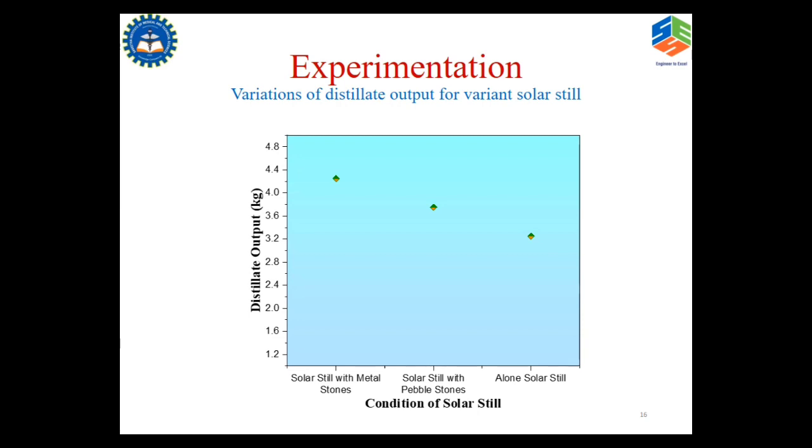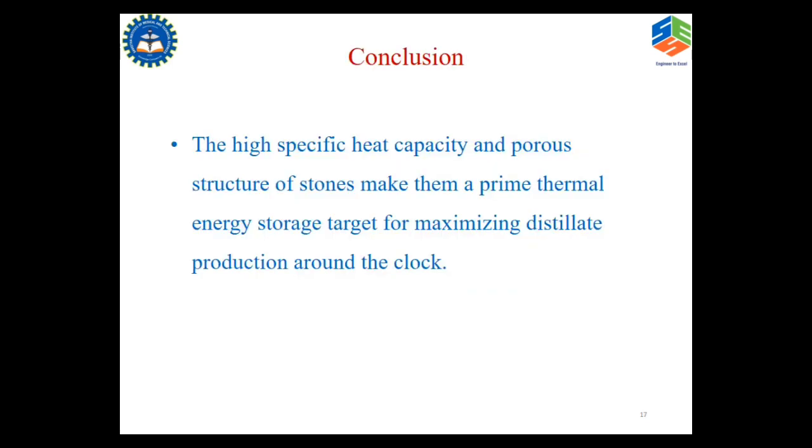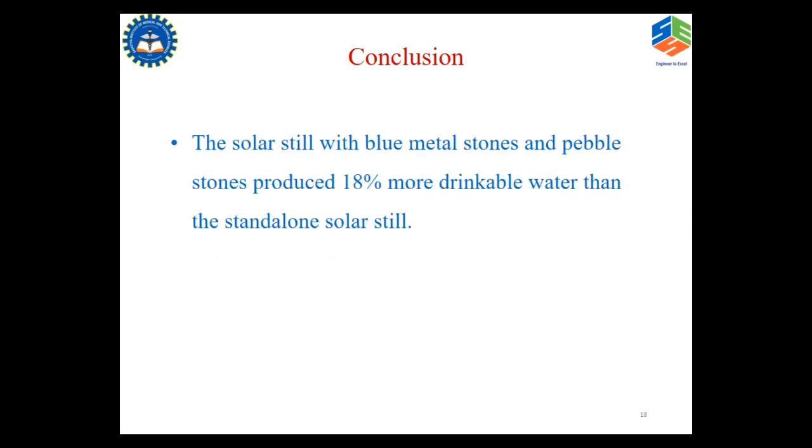Out of these, the solar still with blue metal stones gives the higher distillate output. With these experimental results, it is concluded that the high specific heat capacity and the porous structure of stones make them a prime thermal energy storage target for maximum distillate production around the clock. The solar still with the blue metal stones and the pebble stone produces 18% more drinkable water than the standalone solar still.